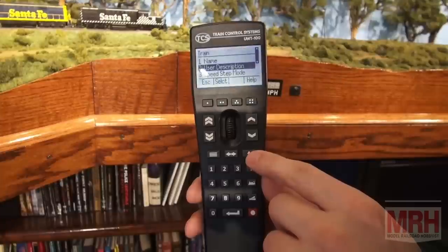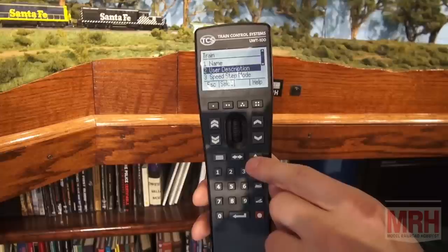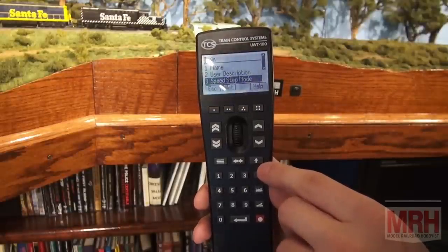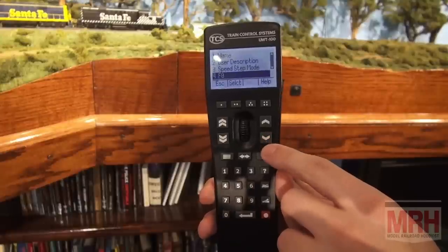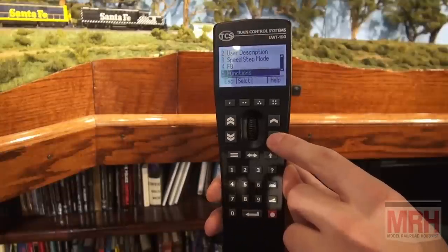We could add a description about the locomotive. For example, we could give it information about the decoder. We could say what type of locomotive it is. Below that, we have speed step mode, where you can change the speed steps between either 28 or 128 speed steps. This function will be discussed in a future video on how the behavior of function 0 behaves.